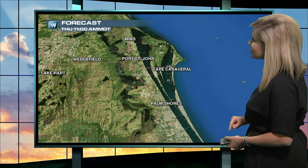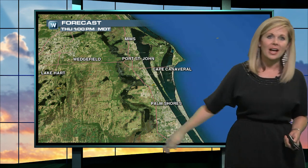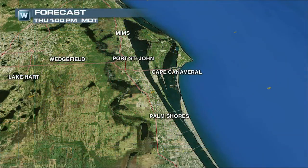So this is taking you through time here, and you can even see we're not looking at a lot of rain on the radar, and really those winds look to be overall fairly calm.